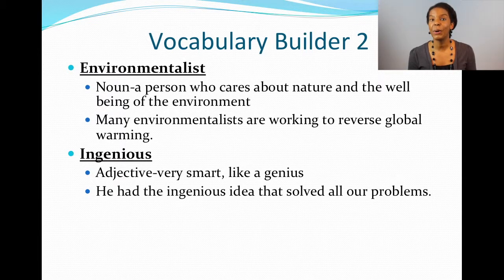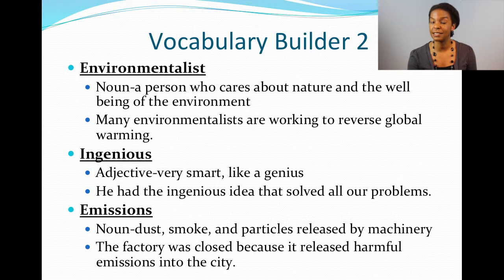Good. So if ingenious means smart, savvy, could you think of what is an antonym for ingenious? All right, that would be like dumb, stupid, along those lines. Okay? Our next word would be emissions.